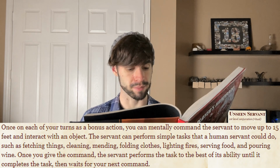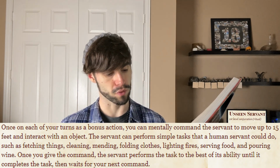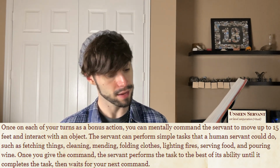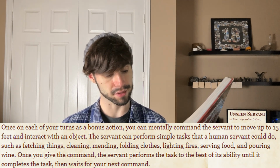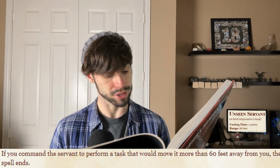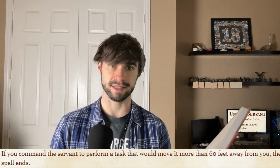Once on each of your turns, as a bonus action, you can mentally command the servant to move up to 15 feet and interact with an object. The servant can perform simple tasks that a human servant could do, such as fetching things, cleaning, mending, folding chairs, lighting fires, serving food, and pouring wine. Once you give the command, the servant performs the task to the best of its ability until it completes the task, then waits for your next command. If you command the servant to perform a task that would move it more than 60 feet away from you, the spell ends.